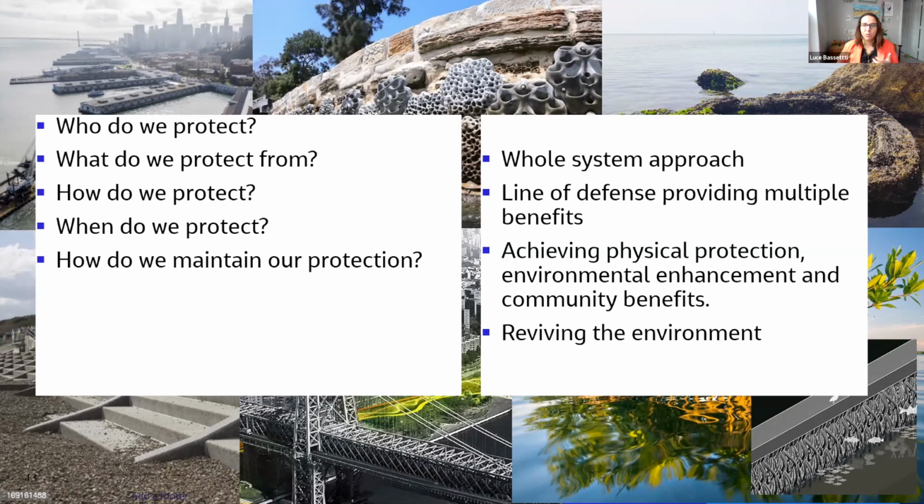Some of the questions, I see you, Amy, I'm very quick. The question about can we use green? Of course, green can be used. It can be used to enhance existing. It can be used on small scale to big scale, depending on the space you have. And all of this green-gray achievement that's going to be done and needs to be done and we need to push for really needs to be achieved for the physical protection, for the environmental enhancement, and for the big community benefits that it will have.